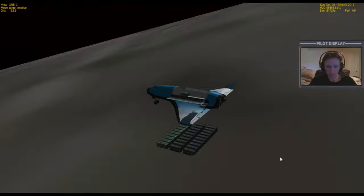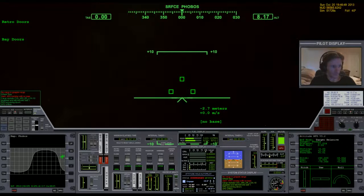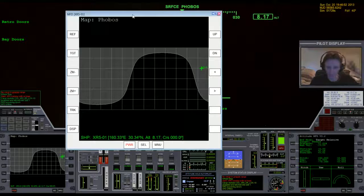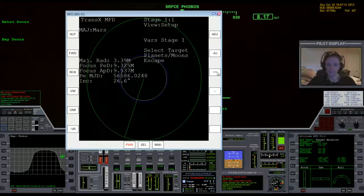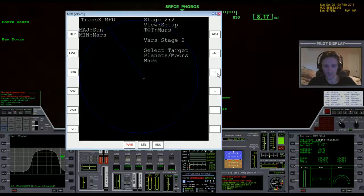Anyway, we are finally here, so now we're going to set up our plan for getting to Saturn because we had to cancel that plan. So let me bring up Transx over here. And what are we doing? Okay, view over to setup. And we want to escape Mars. And then we want to go to Saturn. And this should be the right day, so we should already have the right time to do it. We just have to fine-tune a few things here.